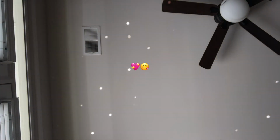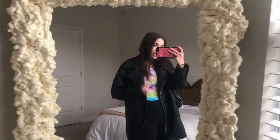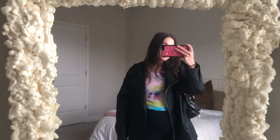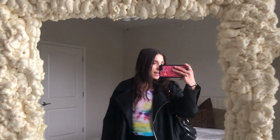Okay, I need to plug it in, but just wanted to show y'all what I'm wearing. This oversized leather jacket and then a little tie-dye tank, which I actually make. These tie-dye tanks are made to order. There's information down below if you're interested. Dylan's picking me up. We're headed out to the post office to drop off some more tie-dye orders and then to the store for Mother's Day this weekend.